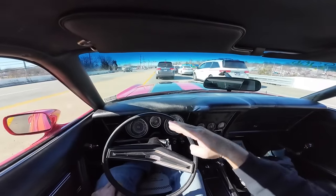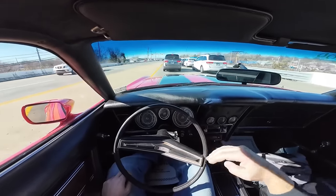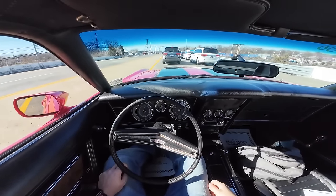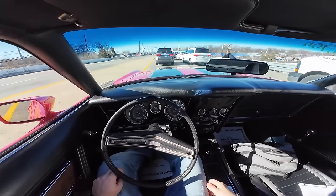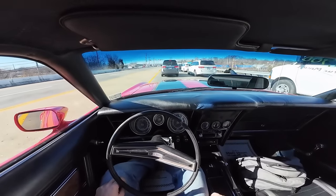Yeah, it's definitely, as soon as it gets down to idle range, it's kind of surging. I don't know why right now. It wasn't doing that when I first left. Could have been a vacuum. May have a vacuum leak somewhere.